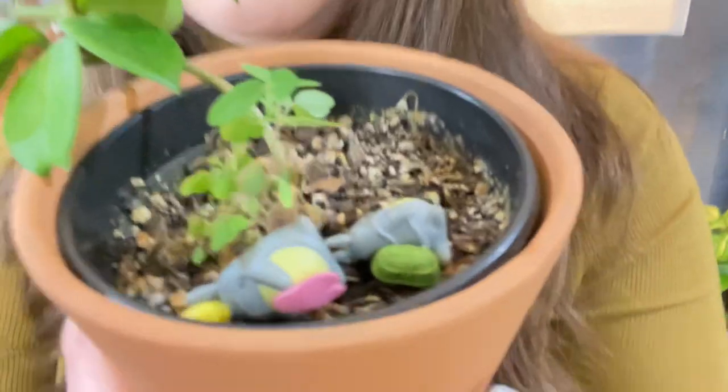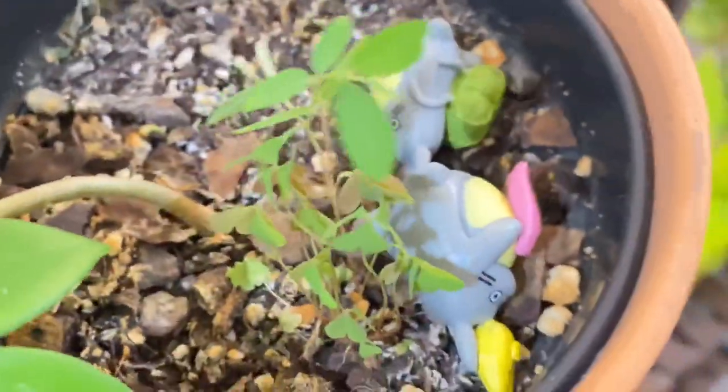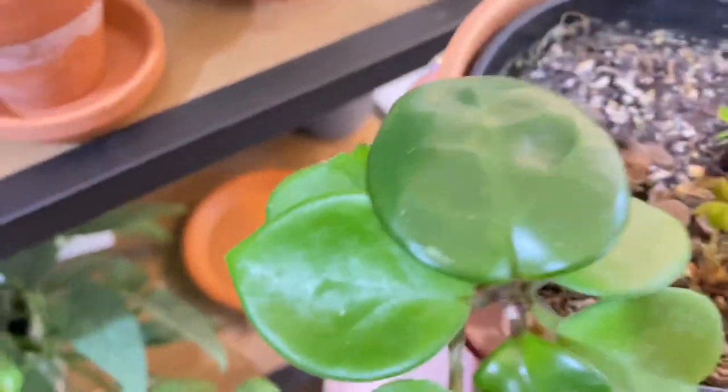Oh yeah, and there's two Totoros that are just, what are they doing? It's the little spike that I'm talking about. I don't know what the heck that is, but it's hitchhiking on the spot. So I don't know, I just let him be.